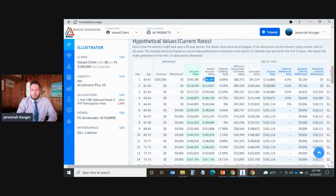Again, that bonus is vested over time. And then we'll see our surrender value, which includes the surrender penalty if we were to exit early. And then our income benefit base, which is $114,860. That's the end of contract year one. And that's from the growing income benefit based on the roll-up rates and things of that nature.